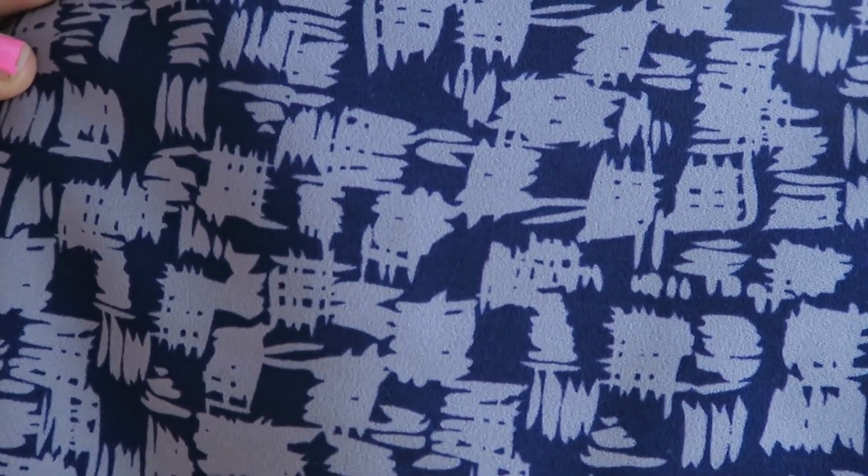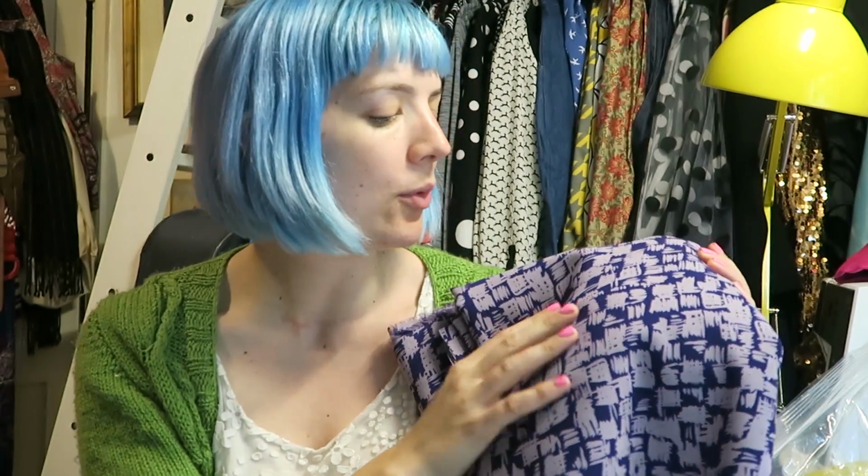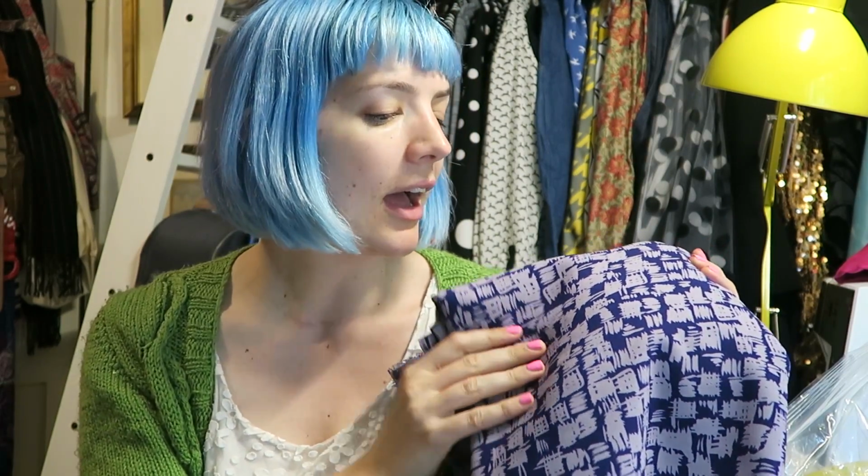I actually thought it was going to be blue because I can't read the word purple. It said on the website purple, but in my head I saw it and was like, oh, blue. But I haven't got anything purple, so I'm quite looking forward to that. I think it will go quite well. And it's just a really lovely fabric with the little scribbles. See, it is coming up blue there as well, but it's definitely purple with light purple squiggles. And I just think that will go really nicely.